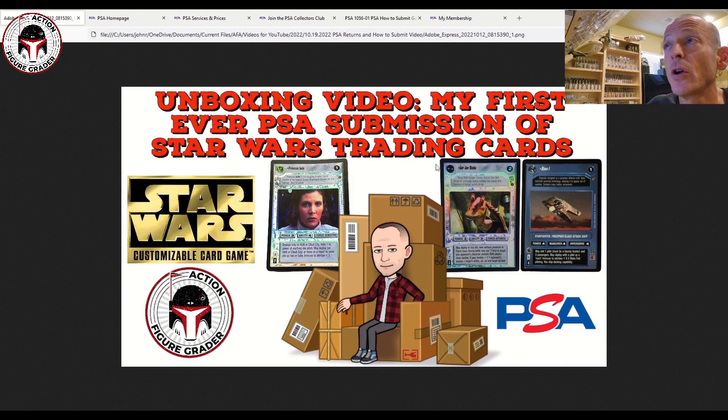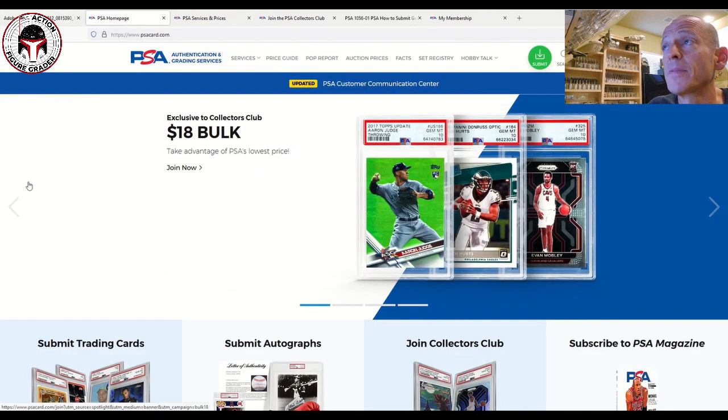Very quickly, let me show you some of the features from the website. PSA's one of the big names within the Star Wars trading card grading game. There are a number of different companies that do it that I've talked about in past market updates, such as SGC, Beckett Grading Services, and then, of course, PSA. So I decided to send some into PSA just to see what it was like. I have no idea what I'm doing, but I just thought it would be fun. And so here's their website.